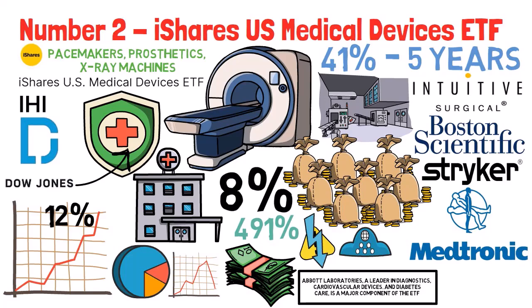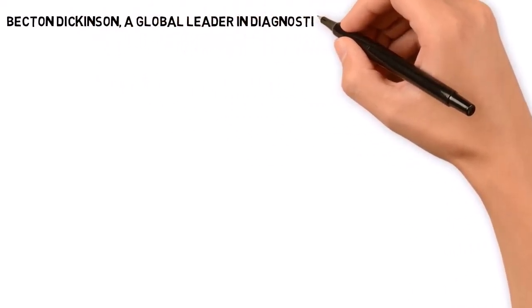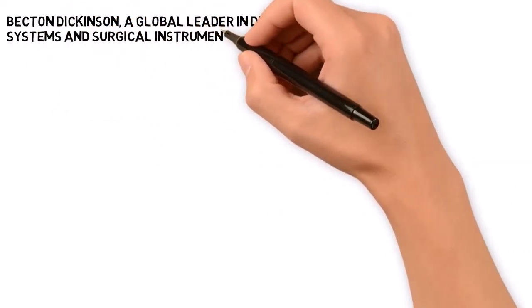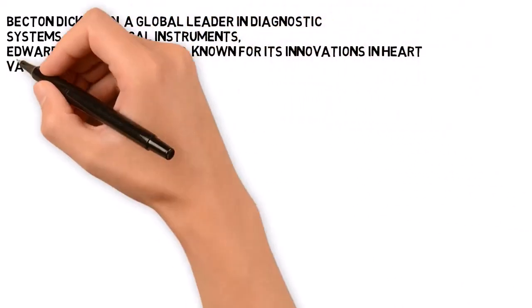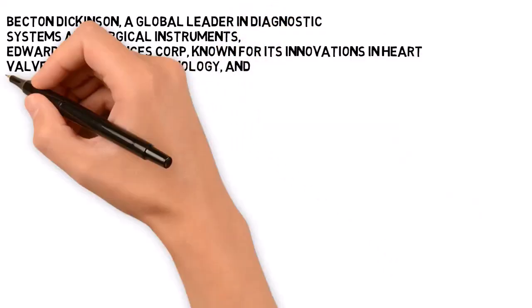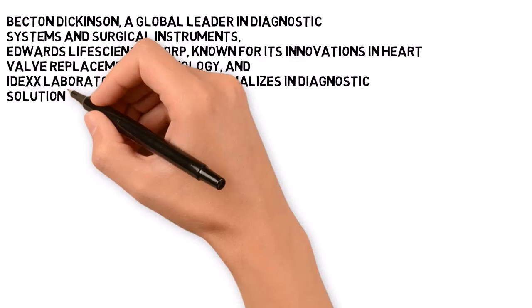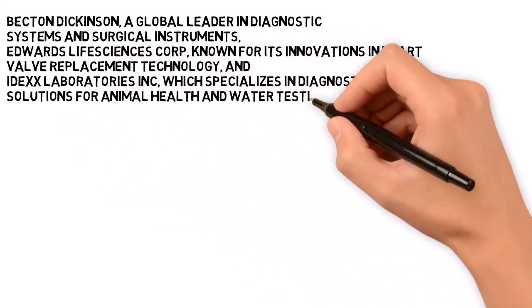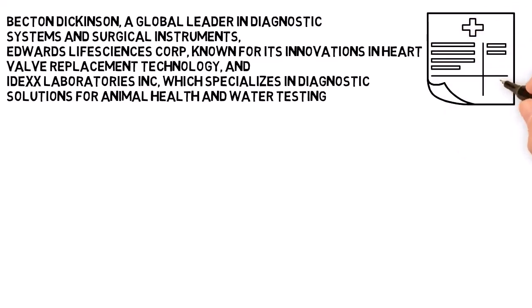Other noteworthy companies in the fund include Becton Dickinson, a global leader in diagnostic systems and surgical instruments, Edwards Lifesciences Corp., known for its innovations in heart valve replacement technology, and IDEXX Laboratories Inc., which specializes in diagnostic solutions for animal health and water testing. The presence of these industry giants in the ETF ensures that investors gain exposure to the most advanced and widely used technologies in the healthcare sector.